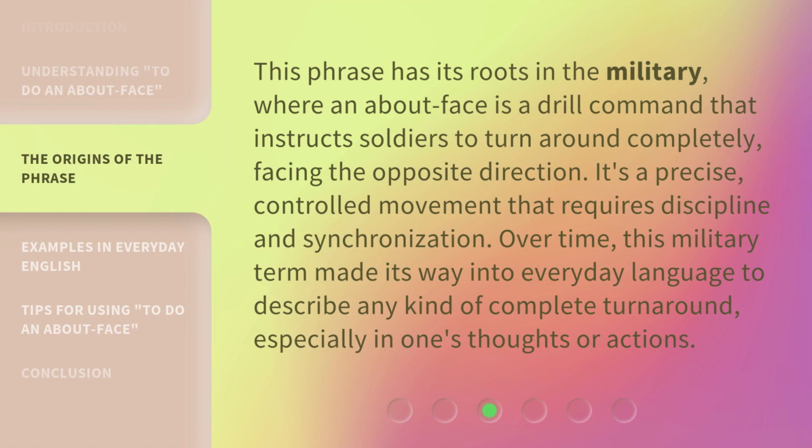This phrase has its roots in the military, where an about face is a drill command that instructs soldiers to turn around completely, facing the opposite direction. It's a precise, controlled movement that requires discipline and synchronization. Over time, this military term made its way into everyday language to describe any kind of complete turnaround, especially in one's thoughts or actions.